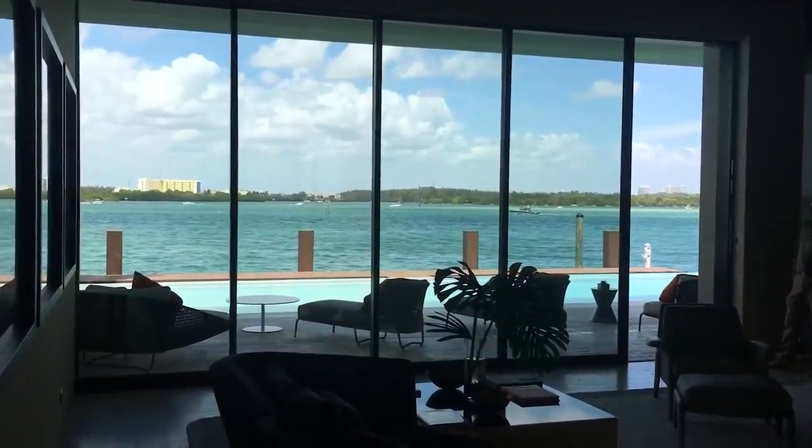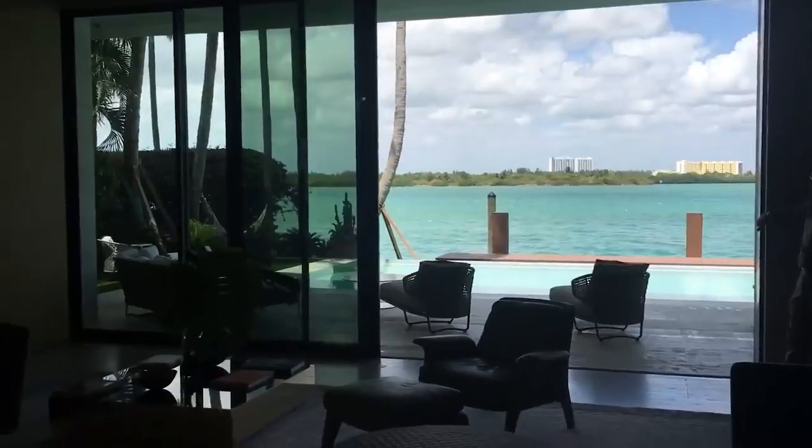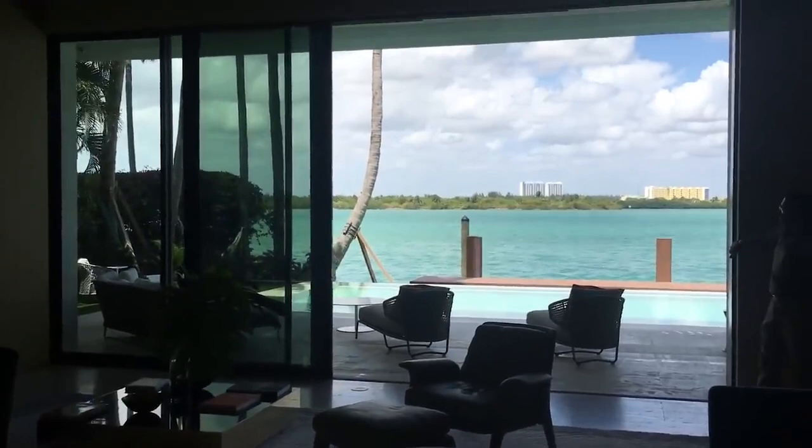In this way, it looks like there's no door. The boundary between the room and the street is erased. Most importantly, nothing obstructs the panoramic view.